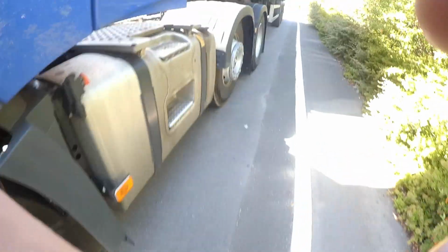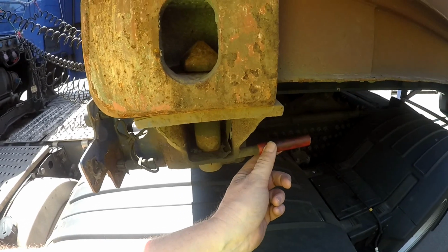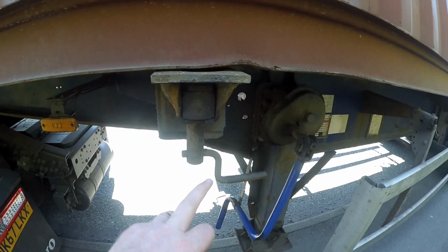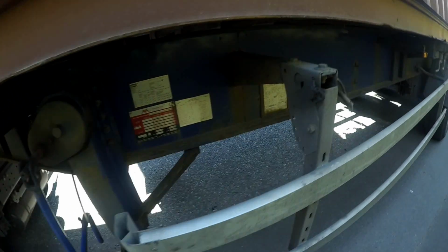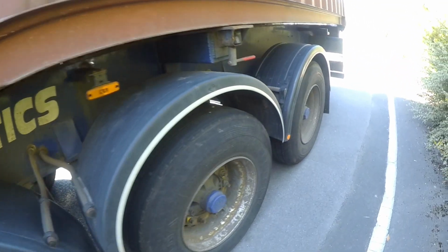But this is your standard for your containers. I'll give you a little look. I'll show you what literally holds these containers on. Literally that. That's what holds them on. 4 of them, 1 in each corner. Undone, locked on. Mental. You've got different sizes. This is a multi-lock trailer, so you can have loads of different ones on. You can have 2 10-foots on or 2 20-foots. That's it.